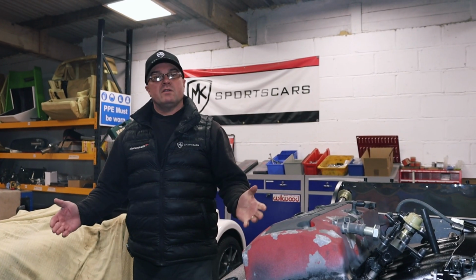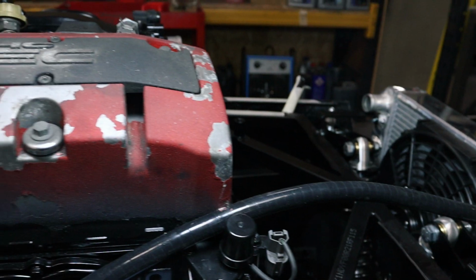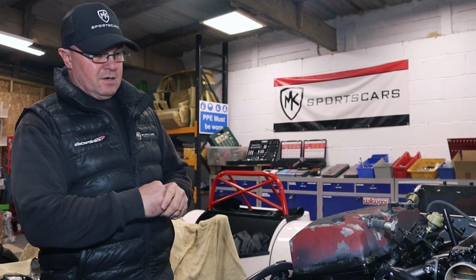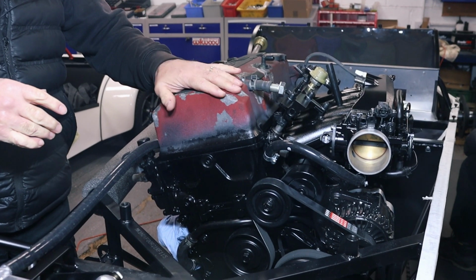Right guys, out in the workshop, it is hashtag Nigel's car here with the S2000. Well, there's been some changes in the last week, as you can see. First one is the engine is in. So all painted gloss black. We've got the rocker cover to finish.